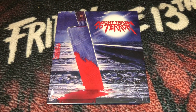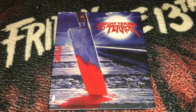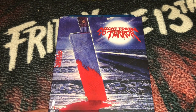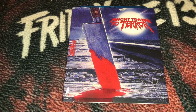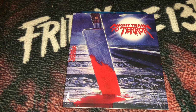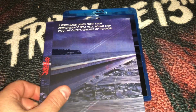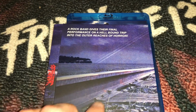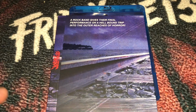The next one is called Night Train to Terror. And this is a horror film from 1985. Very cool cover. Kind of simple, right? It just has a butcher knife with blood kind of jammed into a wooden beam on a railroad track. And this has a nice matte finish. Simple, but it still looks really good. Looks effective. It has kind of a gloomy look to it. Clouds are rolling in. You can see the train in the background with the smoke down its back.